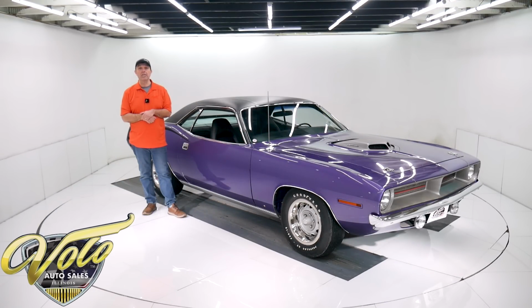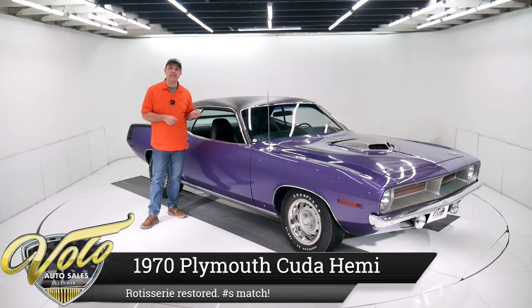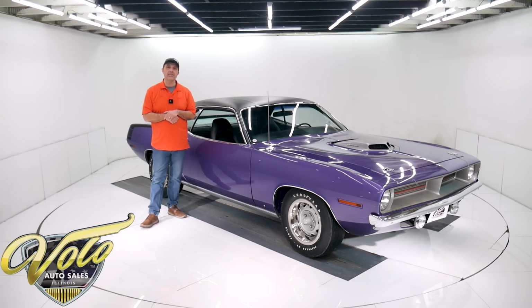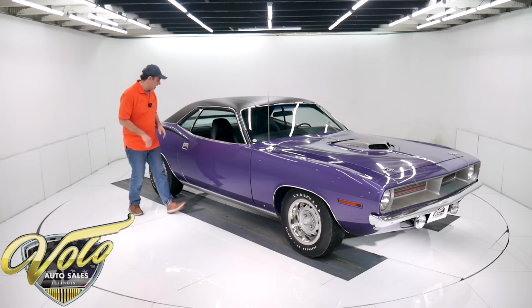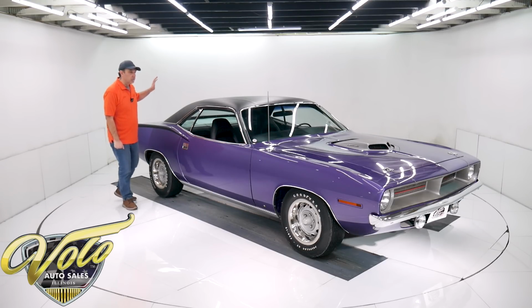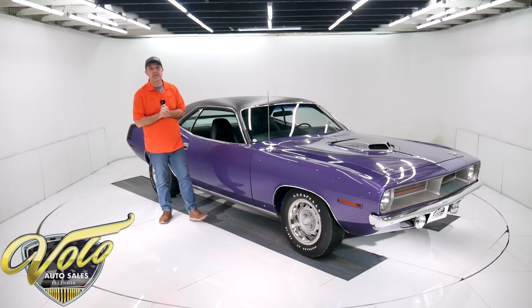We have got a more than special car right here. This is a rare opportunity. This is a 1970 Plymouth Cuda Hemi car with 2,417 actual miles. It has been rotisserie restored. It is verified by Galen Govier. This is the original number match motor for this car. It's a factory shaker, factory Plum Crazy purple. It's a factory stripe car. A lot of people add them. That's kind of a big deal. Factory 410 Dana rear end, factory rally gauges. It's got a lot of really good stuff going for it.